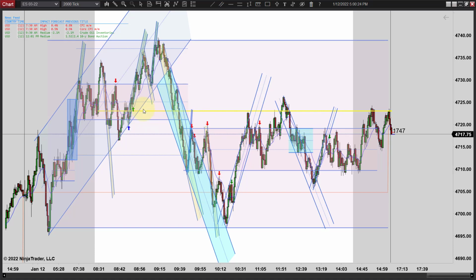There are a couple of ranges in here. This was somewhat of a range, but the blue channel looked like it was going to win out, which it did temporarily, only to see it fail. And then we had the strong trend down, which there's actually a couple of different ways to look at. There's the yellow spike down, and then we kind of folded over into this bluer channel and then had the break and a couple of legs down before we reversed.